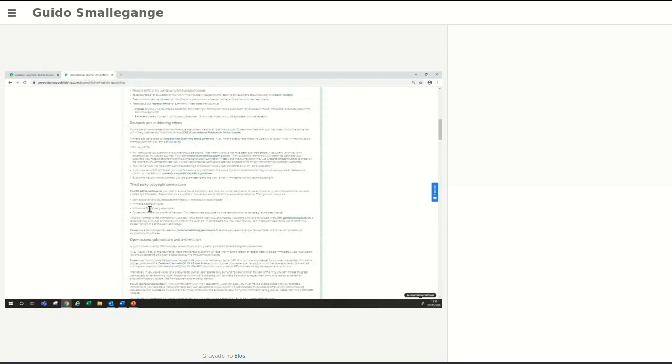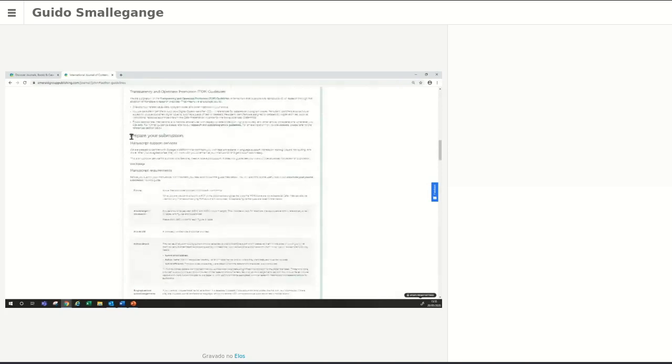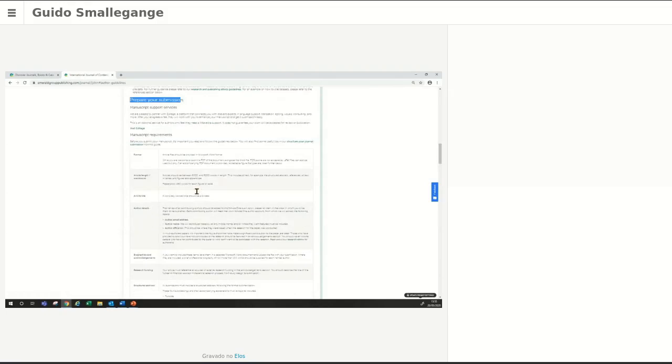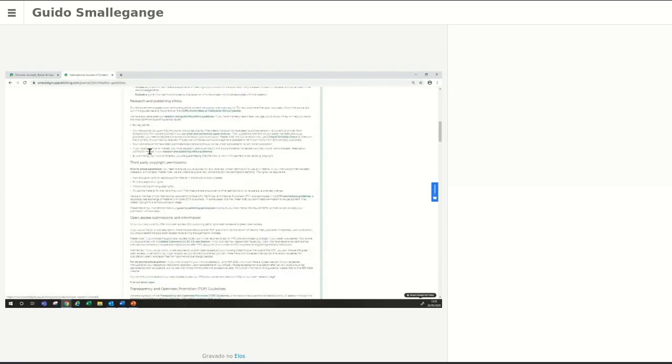What are the author responsibilities, our publishing ethics, and towards the bottom, we've got information about preparing your submission. These are the technical parts. What technical requirements do you have to adhere to for your paper, obviously, to get accepted for this particular publication?